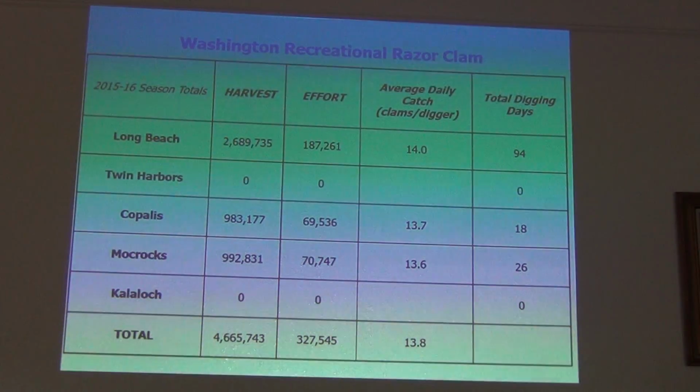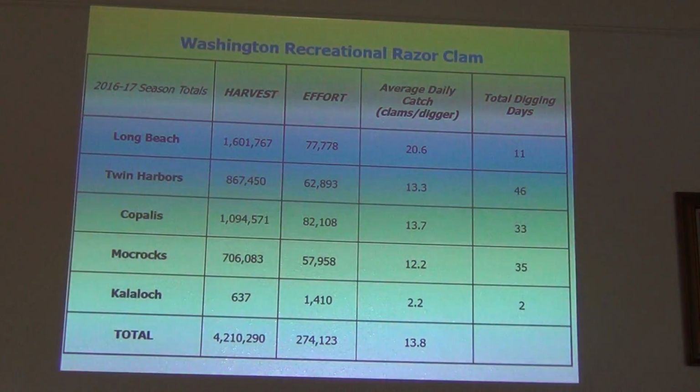We found people digging clams on some pretty minor tides, tides that I never would have expected people to go out and dig razor clams on, but especially on the north end of the peninsula, where you do get a lot of beach exposure, even on some lesser tides. Okay, and then now we'll move ahead to this season.